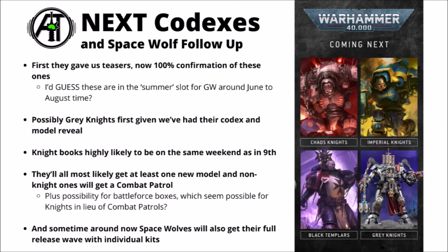As well as that though, we basically know what happens for codexes in 10th edition. They generally get one new model at least, they get a new combat patrol, often worse, and they usually get a one and done Battle Force box set that's been revealed for the Grey Knights and the Deity Legions, but we don't know the identity of that for the Black Templars, presuming they're getting one. Knights don't get combat patrol box sets, but feel like definitely an intriguing possibility if they wind up getting Battle Force discount deals.